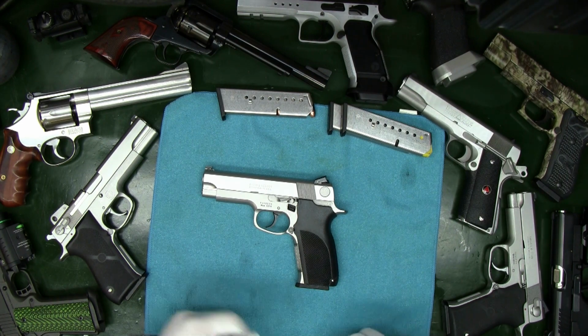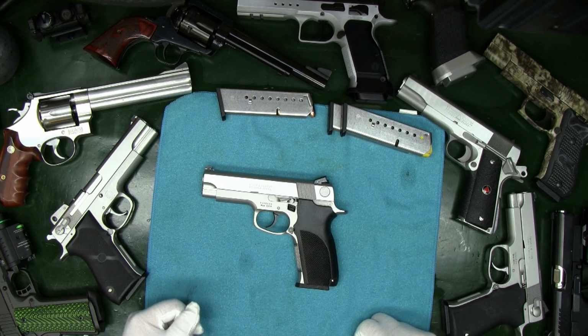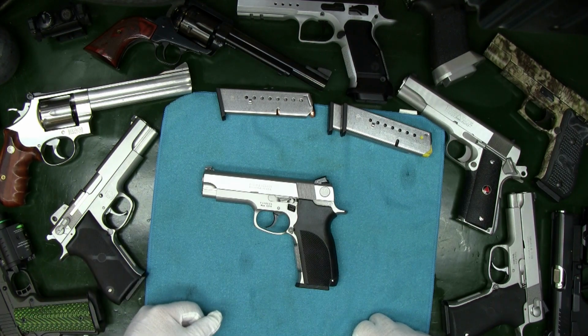And on my holy grail list, of course, for me, number one is the Bren Ten. If you don't know what that is, you can go look it up. Otherwise, if you're a fanatic of, say, Miami Vice, Don Johnson's character carried one in the first season until they put him in a Smith & Wesson, something that looked like this but was chambered in 45 ACP.